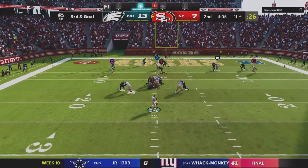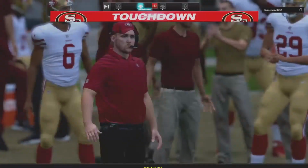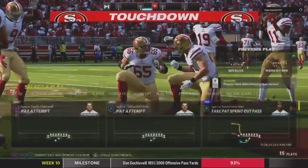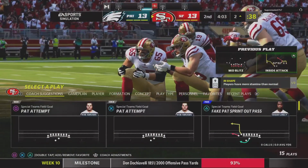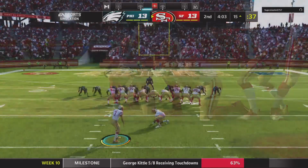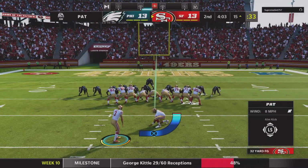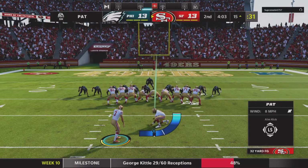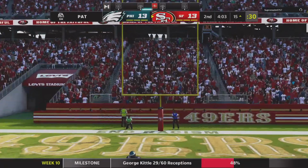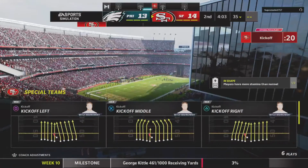Lance now on 3rd and goal. That is caught by the tight end, Kittle. Touchdown, 49ers. George Kittle, his 5th touchdown now on the year. And the Niners, if they can convert the extra point, they'll grab the lead. Extra point splits the uprights, and with it, his guys take the lead here by a point.